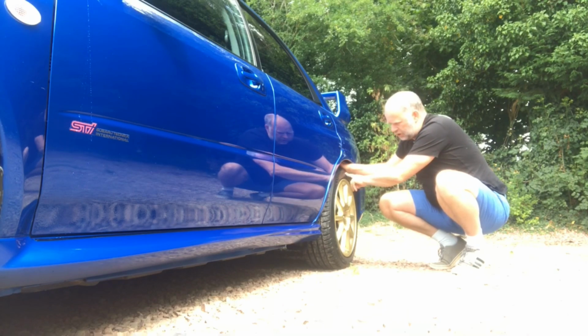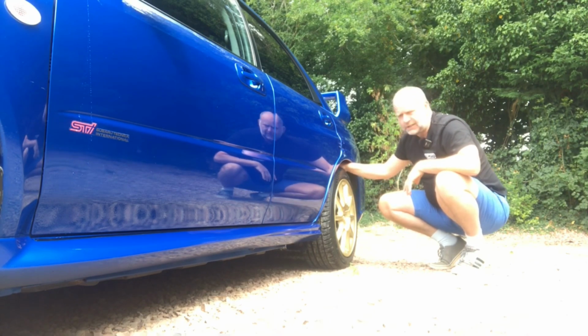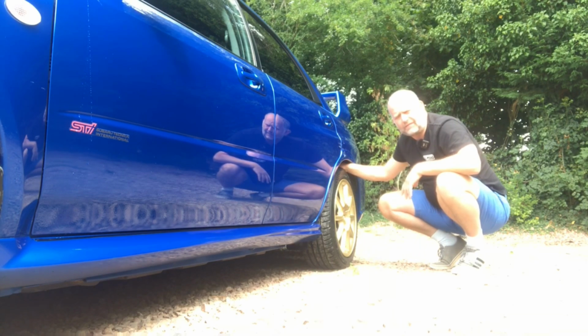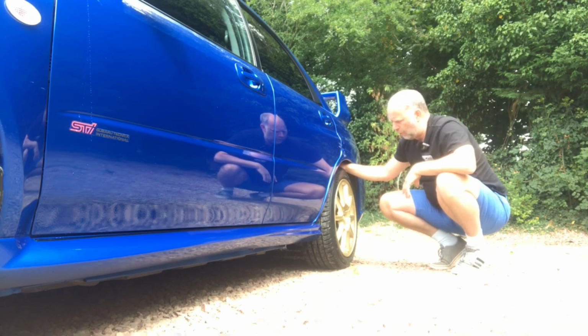Once you've checked the quality, check the tread. Is there plenty of tread? Is the tread even? Because these are four-wheel drive cars, they are prone to wear uneven on the tyres. So check all around for wear.